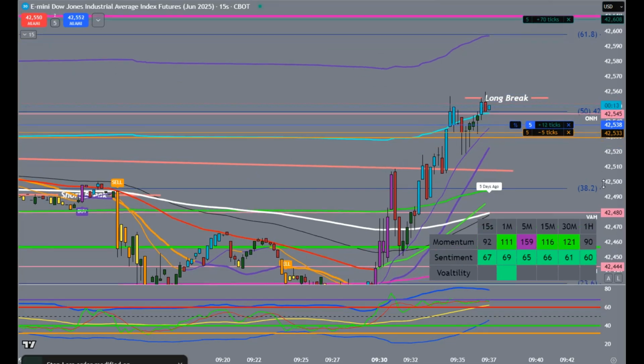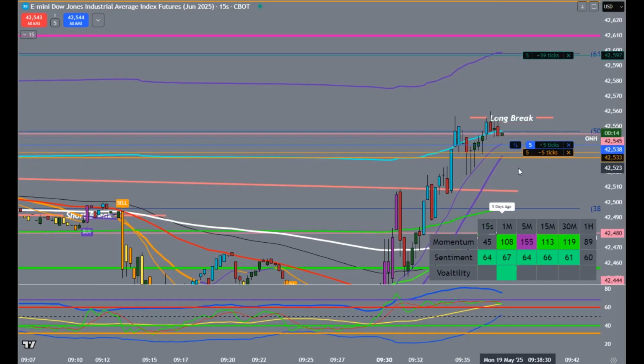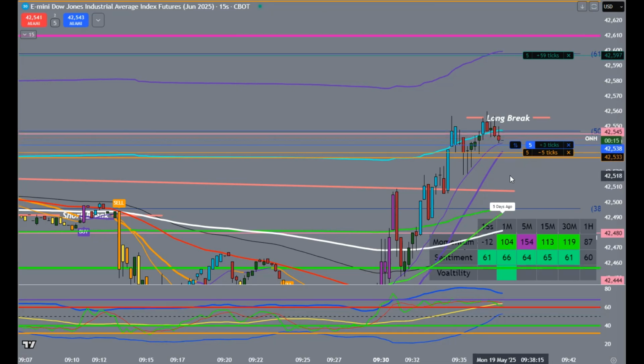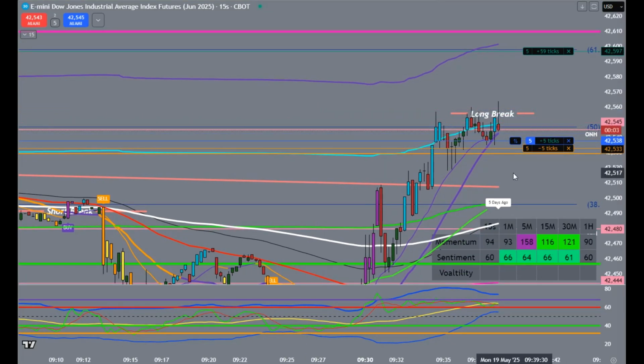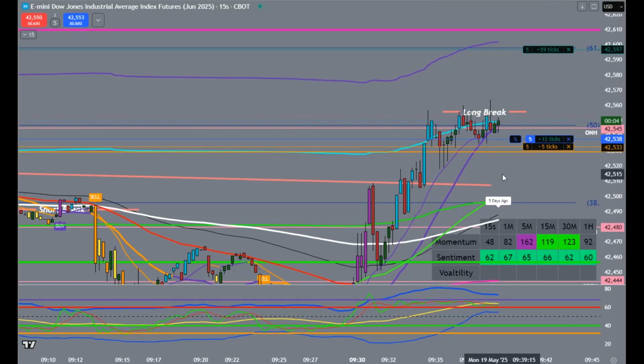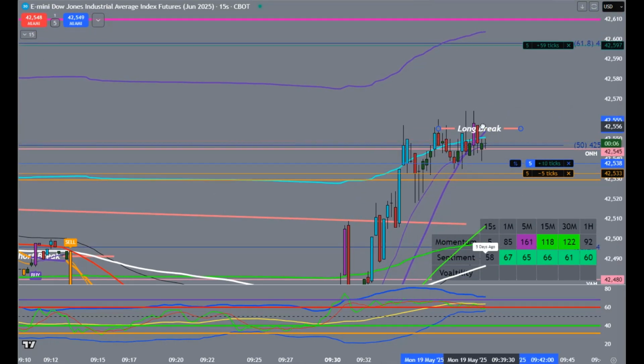All right, so we tested that overnight high. I identified this as a break zone right here where we're probably going to break long. We've got sentiment, momentum, and we're getting volatility breaks now. We've got a confluence of data that's going to make this market rip. This long break zone right here, it's really not accidental that price is chopping and acting crazy there. That's why I have a line there.